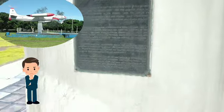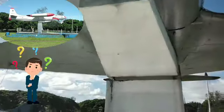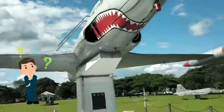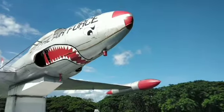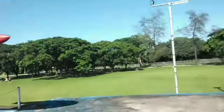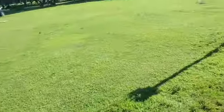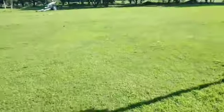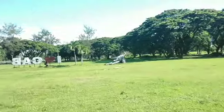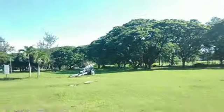Yan. So, binasa ko na para sa inyo. So, ito pala yung T33. Ayan. So, napaka-cute naman nito. Well, power. So, naman tayo dito sa canyon. So, sa canyon. Pwede ka mag-picture. So, tingnan natin.